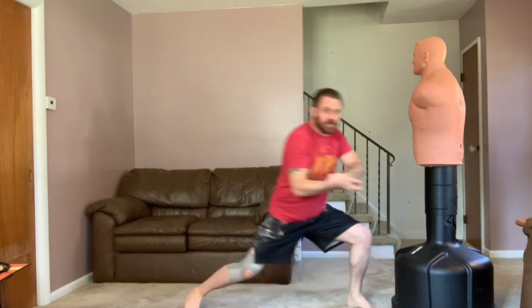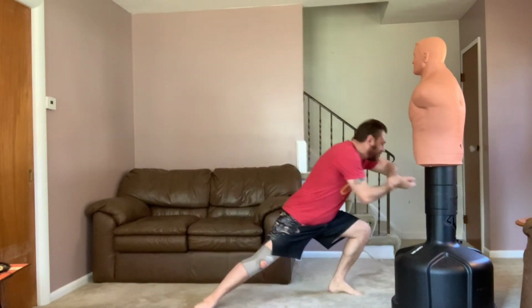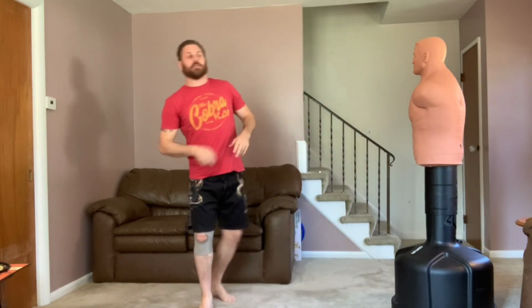And what he wants off of this is for them to start moving around so he can do an outside trip, right? This is the type of stuff he really likes to engage in from here. Or as he does this, he likes to come in for this long Kouchi gari, this long inside trip where he catches it and he drives them way back so that they're way back on their heels and he takes them down. He's had a lot of success with that technique.